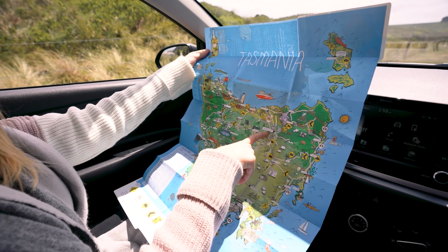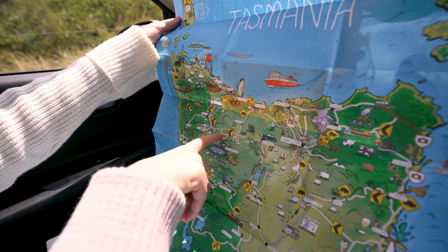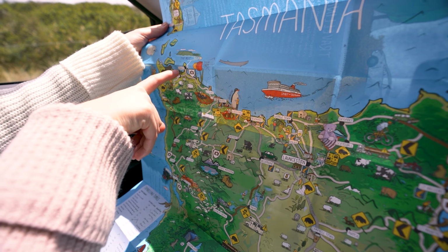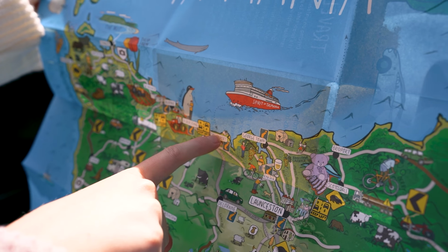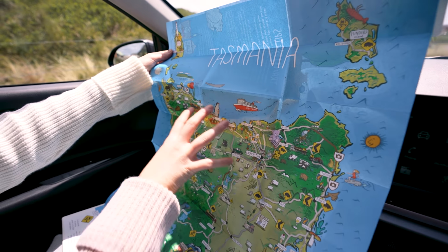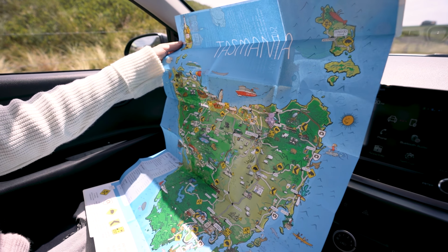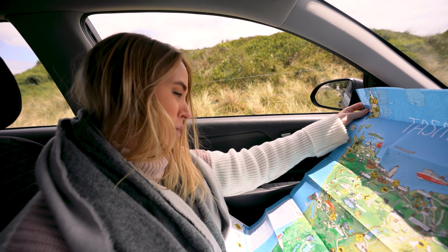So we started here in Launceston, and then we've headed, this is Cradle Mountain area, and then this morning we left Cradle Mountain and then we drove all the way up to Stanley, and then right now we're going to be heading off to Devonport, and then tomorrow's when we're heading back to Launceston. So it's basically this northwest area that we're going to be exploring. But now we're off. There's a place called Penguin.